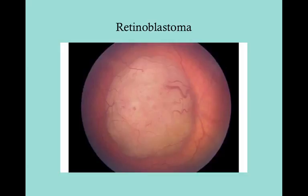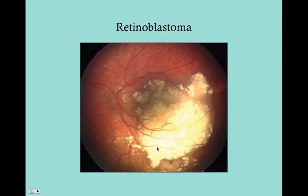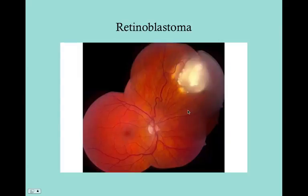So this is what a retinoblastoma would look like on ophthalmologic examination. So it's just this whitish, kind of creamy, clumpy looking mass, and there are vessels on it, and that goes for most tumors, most cancers, because they need a blood supply too. Here's another one. They all look a little different, but let's also note the extensive blood supply. And then here's another one up here.